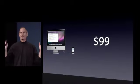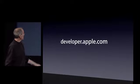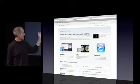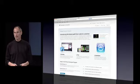If you have any questions about anything, just give us a ping at developer.apple.com. You'll be able to go to the website within an hour and learn all about it. And we're very excited about our developer program for iPhone. So that is our software roadmap, and we hope you are as excited about it as we are.